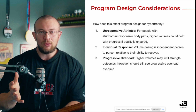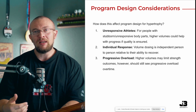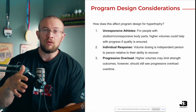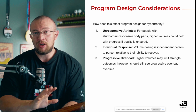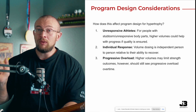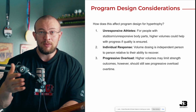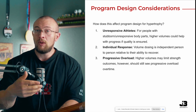Understanding that this is an individual thing. So people will have an individual response to volume dosing. And so we need to understand someone's ability to recover, understand that there's outside life metrics that affect that ability to recover, and then dose volume according to need based on where someone lives on that spectrum. I've had some people respond to 4 days per week training, extremely low volume, better than other people with extremely high volume. So this is going to need to be taken with an N=1 application, and understanding that this may vary person to person. But in generality, we are typically going to see a dose response relative to someone's ability to recover.